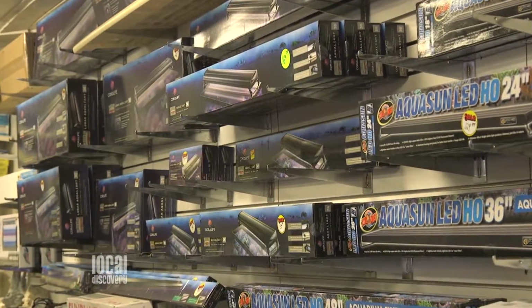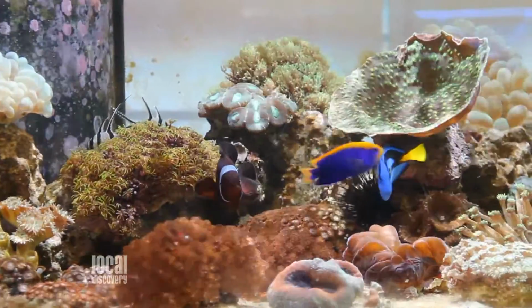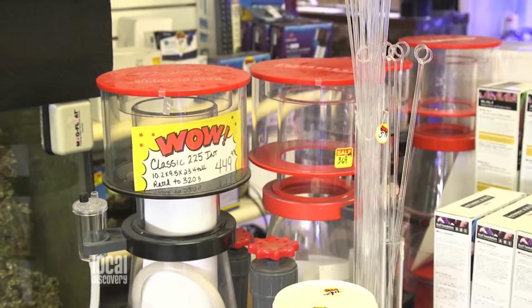We have huge selection depending on the size of your tank and what corals you want to keep, and the same is true of protein skimmers. We have a huge selection of those.